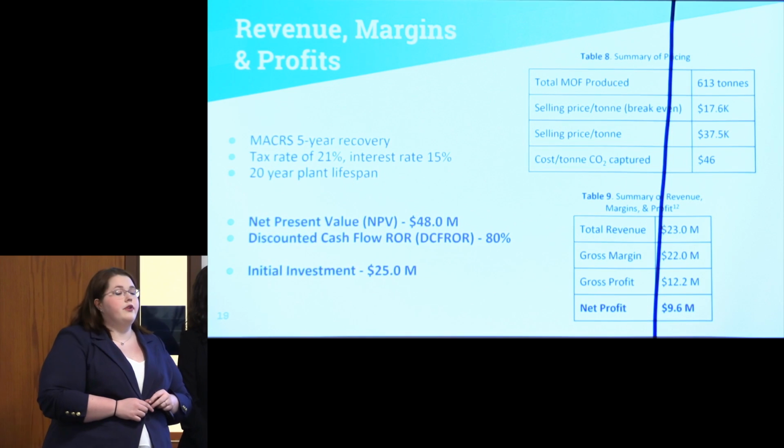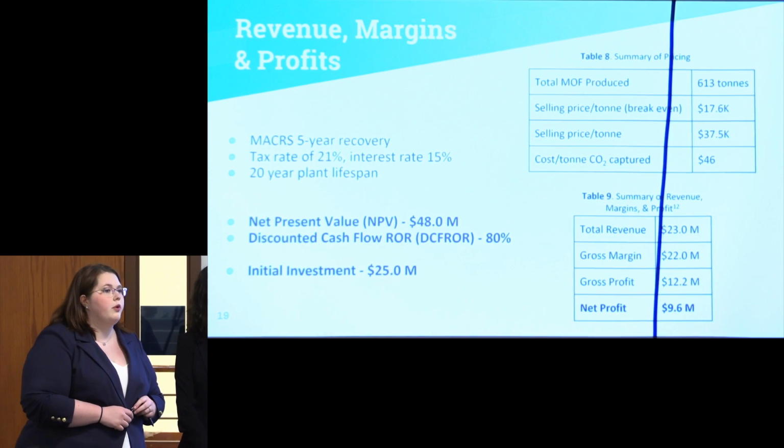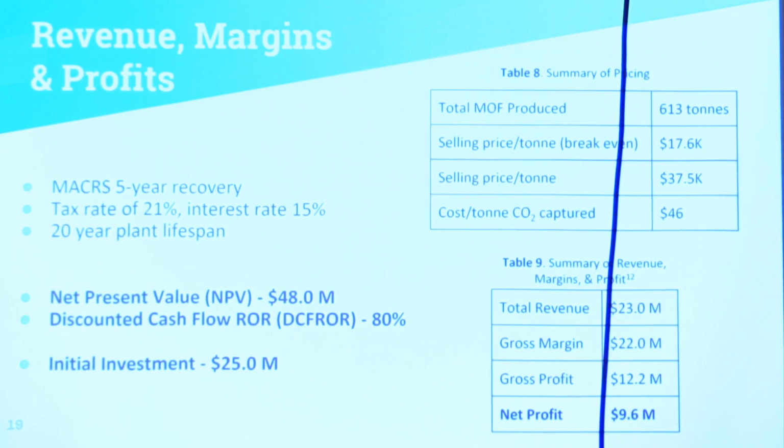So to understand the revenues, margins, and profits a little bit more, we made a few assumptions. It was assumed that there would be a 5-year recovery period, a 21% tax rate, which is generally the tax rate for LLCs, a 15% interest rate on our investment, and a 20-year plant lifespan.